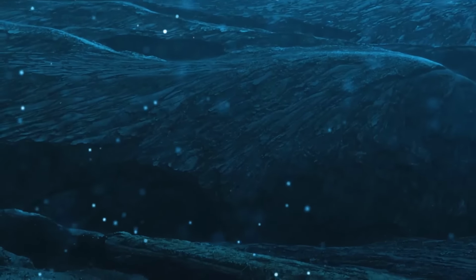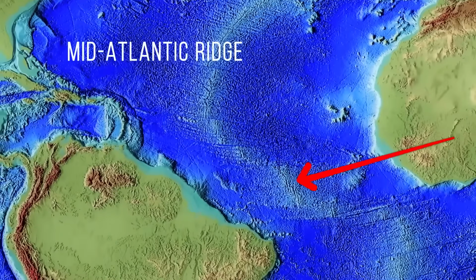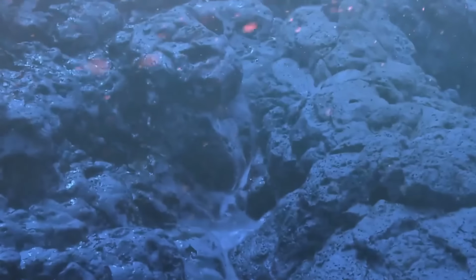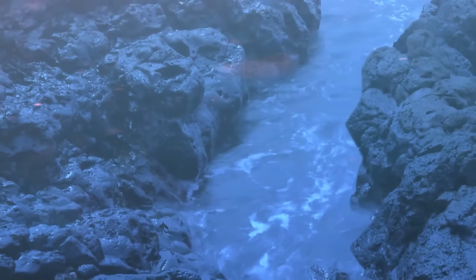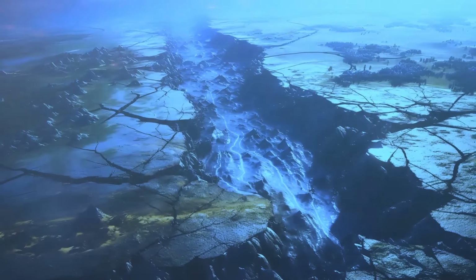The process is called seafloor spreading. It happens along underwater mountains called ridges. One example is the Mid-Atlantic Ridge. I think you can fairly accurately guess its location. Over time, the seafloor grows wider here. This has an effect on the continents on both sides of the ridge.